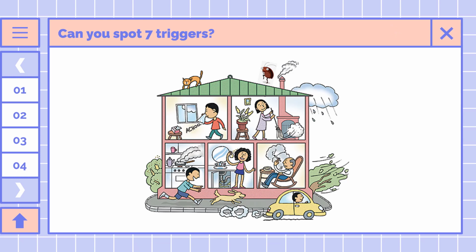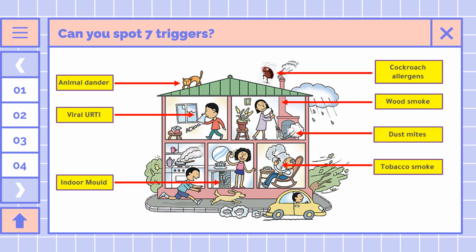So this is a short exercise. You can pause the video here and try to identify 7 triggers in this picture. So we have some of the most common asthma triggers like animal dander, viral infections, mold, tobacco smoke, dust mites, wood smoke, and cockroach allergens.